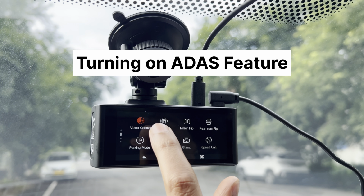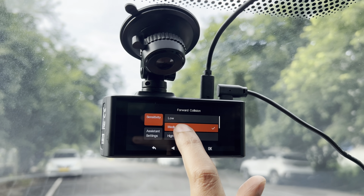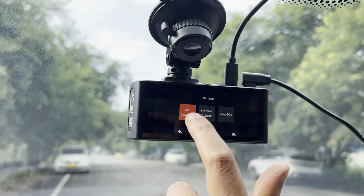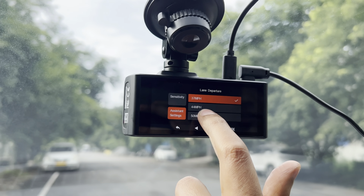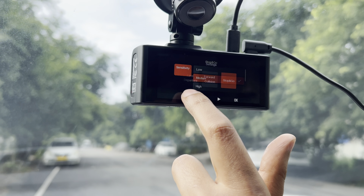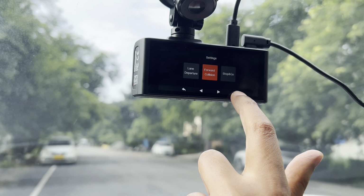Let me show you how to enable the ADAS feature. First is forward collision warning. It accurately calculates the distance to the vehicle ahead and warns of potential collision risks. Second is lane departure. It automatically detects lane markings and alerts you when the vehicle deviates from the lane. The third feature is stop and go. It automatically monitors the front vehicle's departure and reminds you to start in a timely manner.